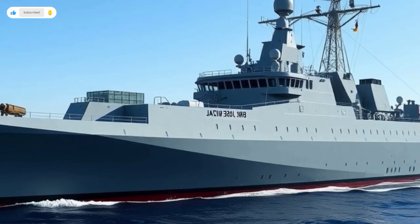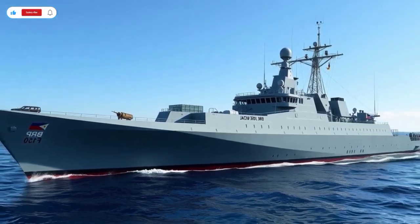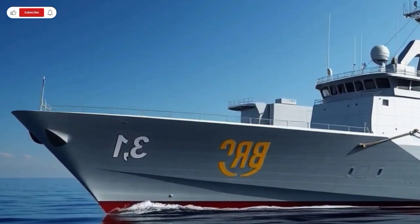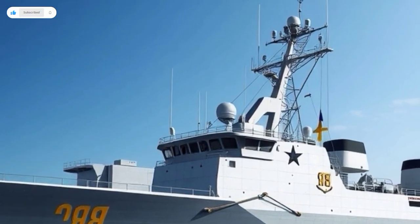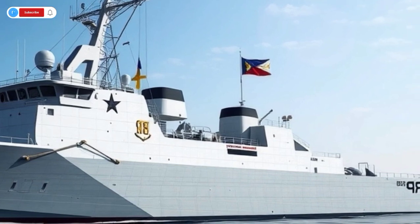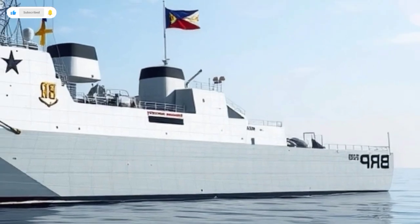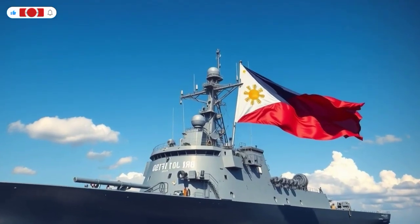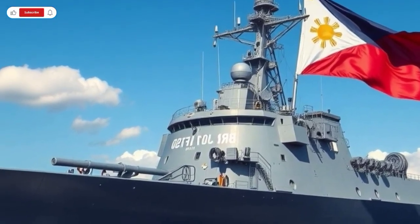In summary, the BRP Jose Rizal FF-150 is not simply a warship, it is a symbol of the Philippine Navy's modernization and a tangible commitment to national defense. From its construction in South Korea to its commissioning in Subic Bay, from its first deployment at RIMPAC to its scheduled upgrades, the ship reflects a determined effort to bring the Philippine Navy into the modern era. It combines advanced sensors, credible weaponry, aviation facilities, and endurance, allowing it to perform a wide range of missions across Philippine waters and beyond. By carrying the name of a national hero, it also connects modern naval power to the enduring spirit of patriotism and resilience. For the Philippines, this vessel is both a guardian of maritime sovereignty and a representation of its aspiration to be recognized as a capable and reliable partner in regional security.